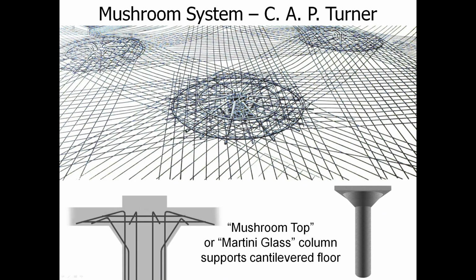And it's simply a different form of concrete reinforcement that was developed around 1910 and used fairly extensively after that. It was called mushroom top, not because of the way the column looked from inside the building, but because if you look in the lower left corner there, the reinforcement took on a mushroom cap shape before the concrete was poured. So hopefully that gives you a little bit of insight into that.